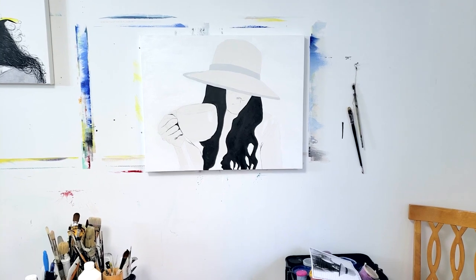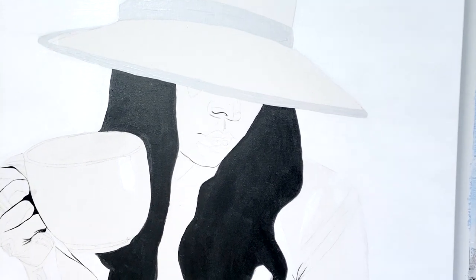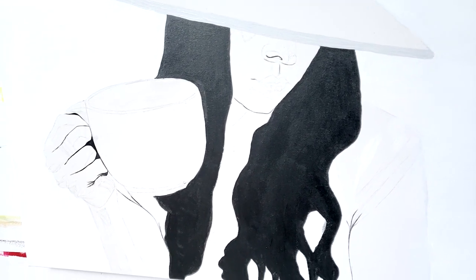I feel like the painting is coming along really well. I did the first coat, basically the base coat, and I'll be ready to do more details in the skin and pops of colors maybe. Right now I'm losing light, so I'm gonna finish the painting in the next vlog, which should be up Friday.